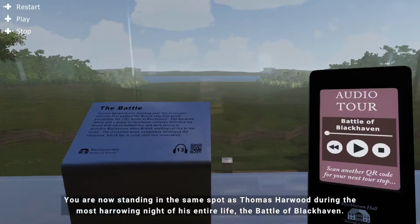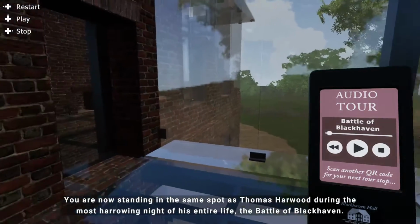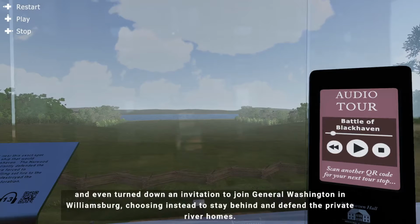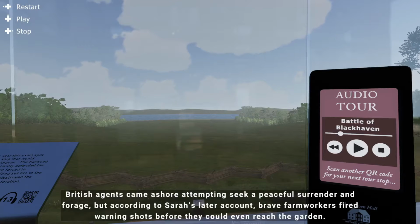You are now standing in the same spot as Thomas Harwood during the most harrowing night of his entire life, the Battle of Blackhaven. After British General Cornwallis landed in Virginia in 1781, Thomas had worried about the threat of raids and even turned down an invitation to join General Washington in Williamsburg, choosing instead to stay behind and defend the private river homes. Finally, one fateful night, Thomas spotted the tall mast of a British ship over the trees through his spyglass. British agents came ashore, attempting to seek a peaceful surrender and forage, but according to Sarah's later account, brave farm workers fired warning shots before they could even reach the garden.